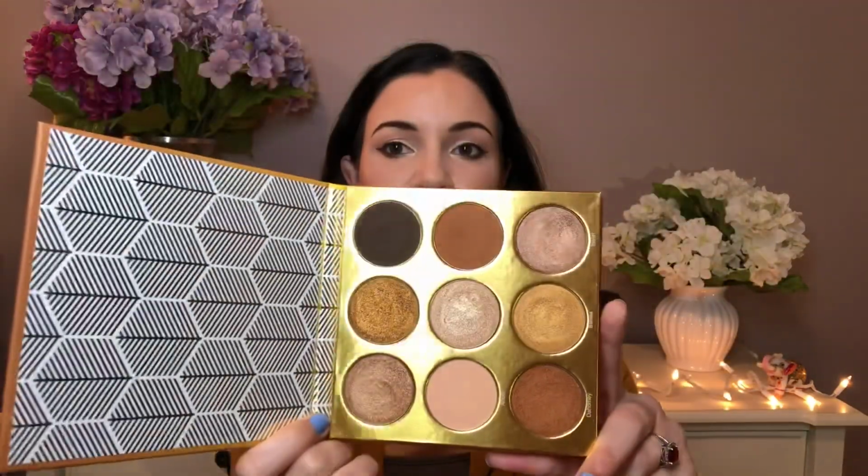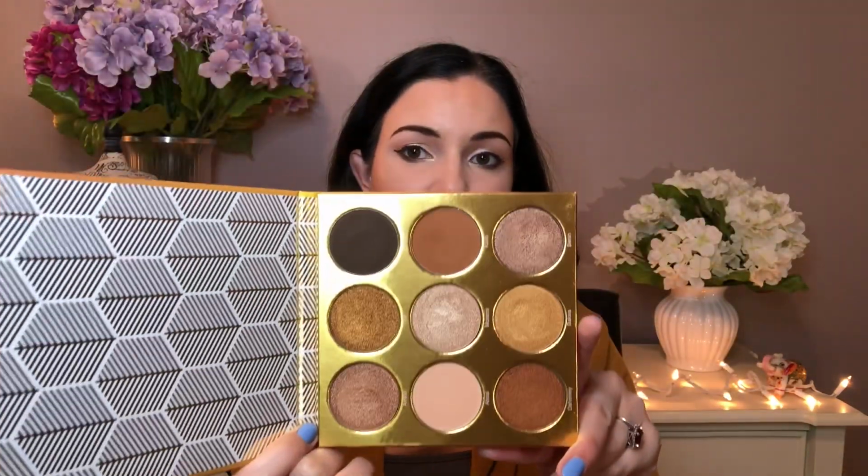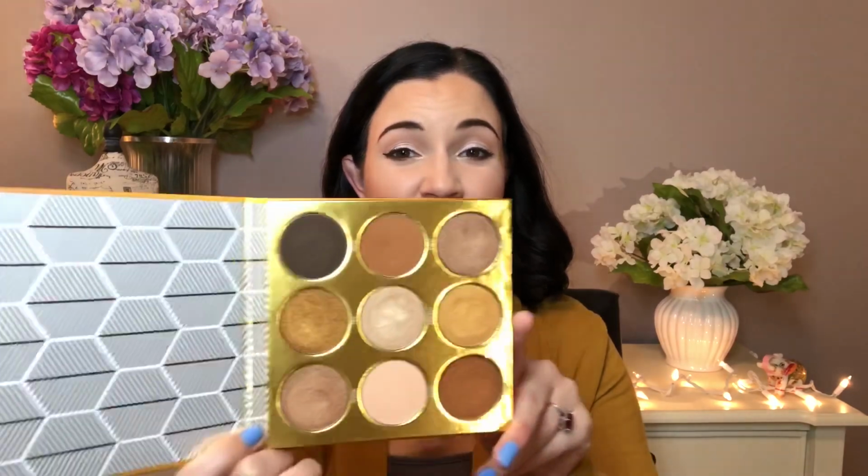Then I had the Warrior palette by Juvia's Place. This one is so gorgeous. These metallic shades are so amazing. But yeah, this one is fairly monochromatic. It's just brown, bronze, and gold, but the quality on this palette is amazing, so I definitely love it. I want to use it again soon, but I'm going to put these away for now.